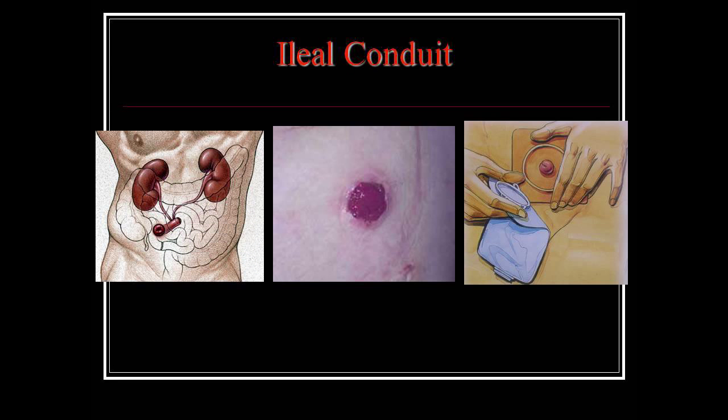Again, this is that same patient of mine with the stent gone. This is his midline incision healed. This is his stoma, and it drains into an appliance like this.